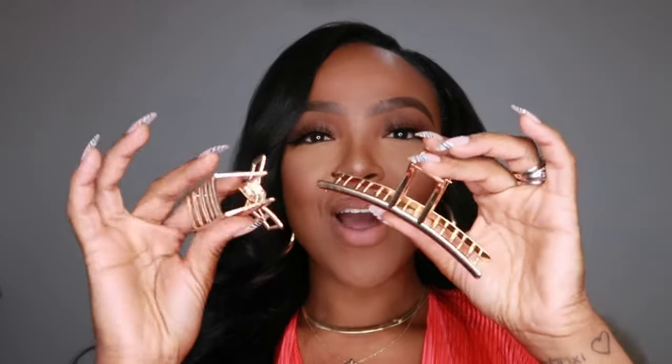I literally have them one in every place. I'm surprised I was able to find these two, because I literally have one in every purse. I have one in my bathroom. They come with me everywhere. It's these gold clips. Oh, aren't they giving?